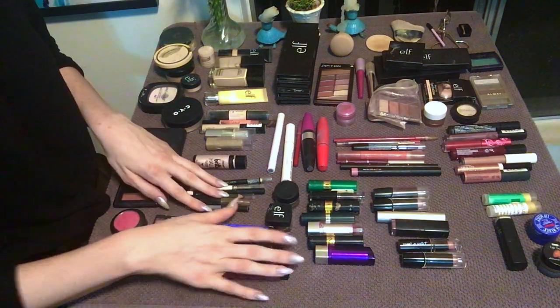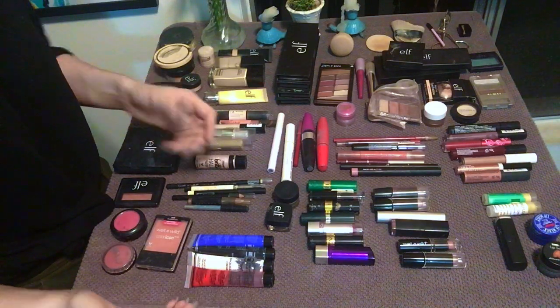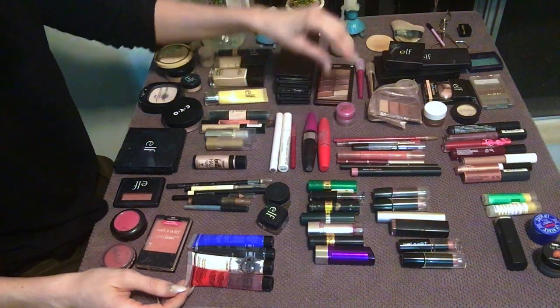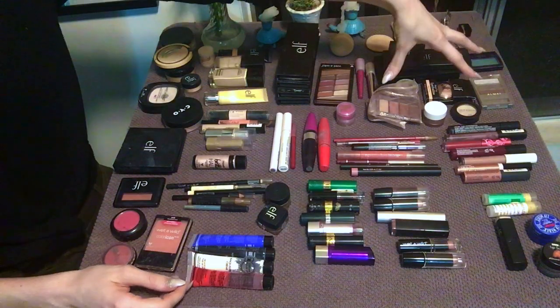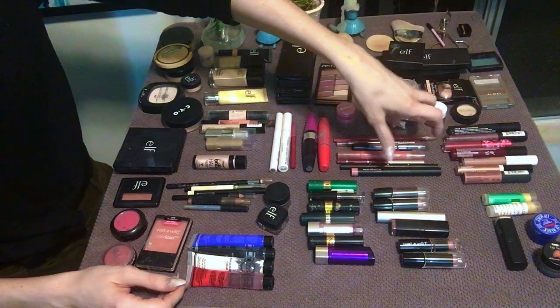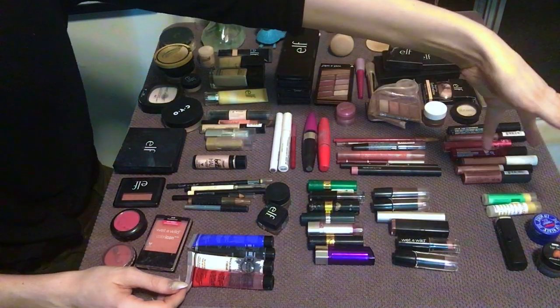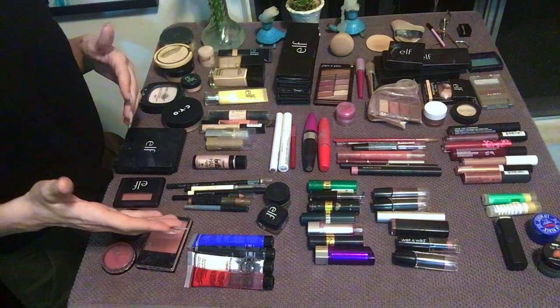These are the eyeliners I have. This is just face paint from a couple Halloweens ago, so I'll probably just keep that. These are brow products, mascaras. This is kind of all my eyeshadows, and then liquid lip products, pencil lip products, and stick lip products, and then these are my lip care in that corner. So some of this stuff is really old.